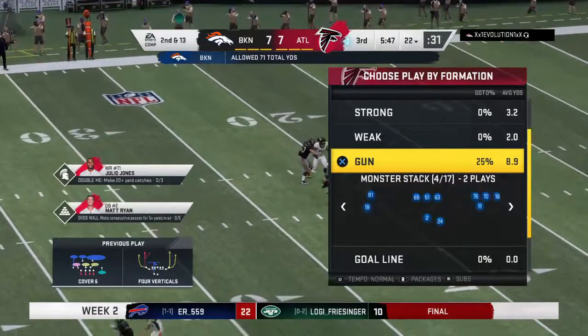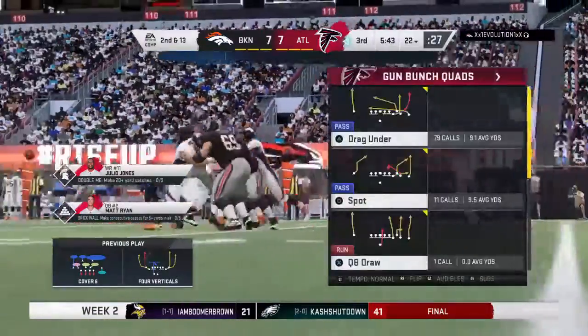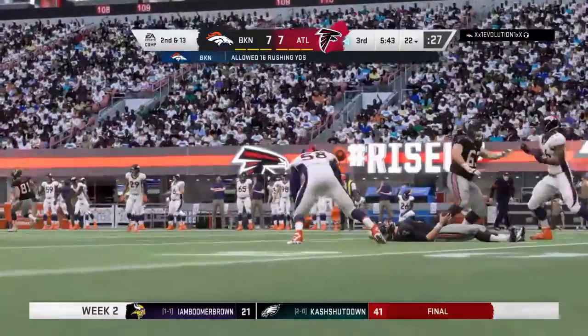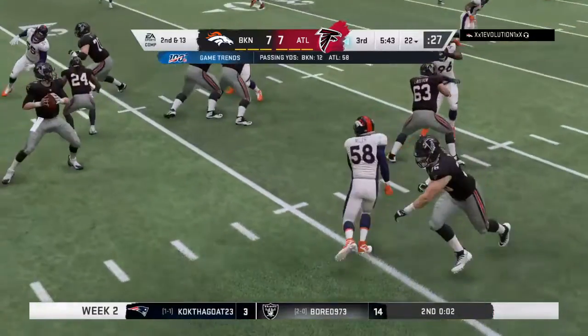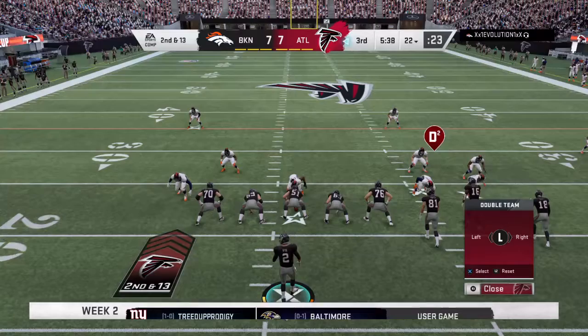The amount of sacks that they've absorbed in this game is absolutely extraordinary. Let's just face it. This offensive line, flat out, cannot handle this pass rush. It's been demonstrated time and time again. So after the sack, they'll come up on a still manageable 2nd and 13.